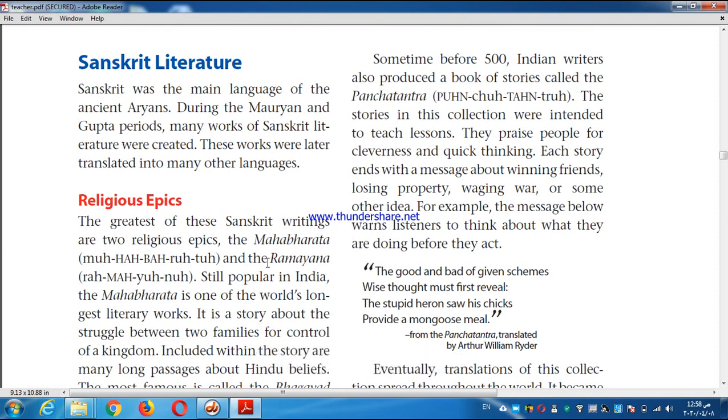Okay, and what do you know about the, take care of this name, guys, Panchatantra? Once more, Panchatantra. And what types of literature did the writers of ancient India create? We are going to tell you about them. What do you know about the Panchatantra? Can you see here the Panchatantra, guys?